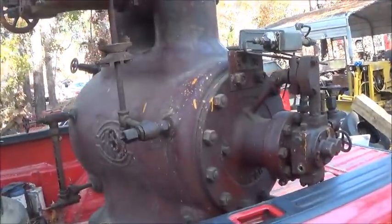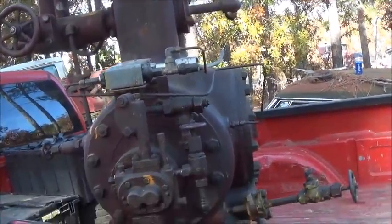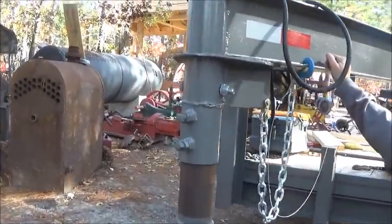All right, so we're about 2,100 pounds on this thing. So we're gonna get her picked up and probably swing it around and set it down up here with the steam engine somewhere for now.